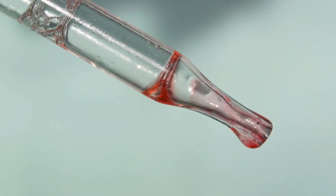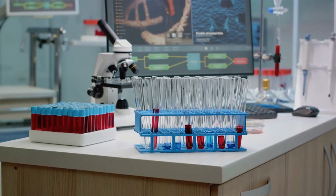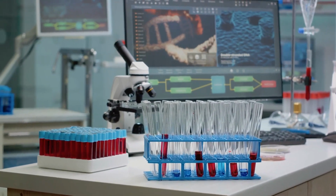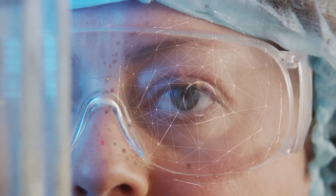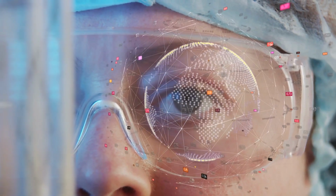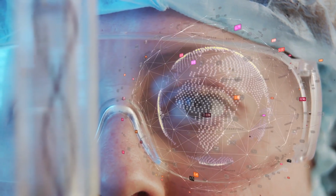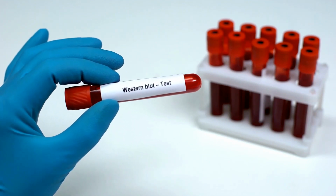It's a bit like searching for a needle in a haystack, but with the right tools and techniques, it's entirely possible. And it's not just about finding cancer. Liquid biopsy can also track the disease's progression and reveal how well a patient is responding to treatment. We've also highlighted the many advantages of liquid biopsy. It's less invasive, less risky, and can be done more frequently than traditional biopsy. This allows for real-time monitoring of cancer, leading to early detection and potentially better outcomes for patients.